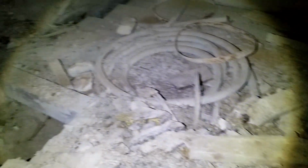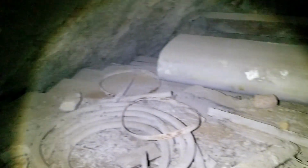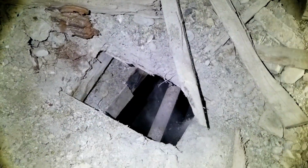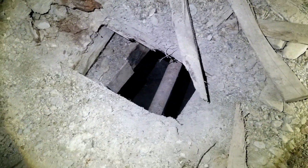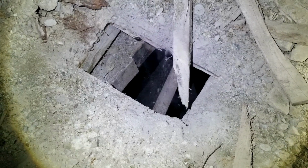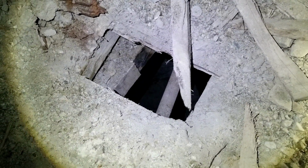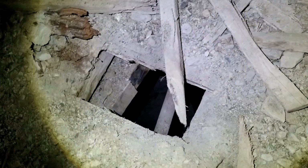I ended up leaving it. That's a cool spot. I kind of want to knock something down there, but. Got a rock. Okay, ready? You all suck. There we go. Holy shit. Bigger rock.